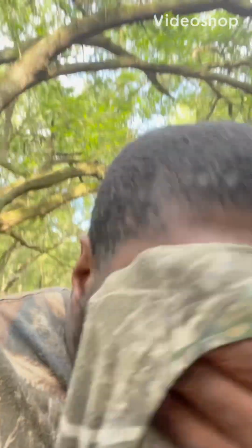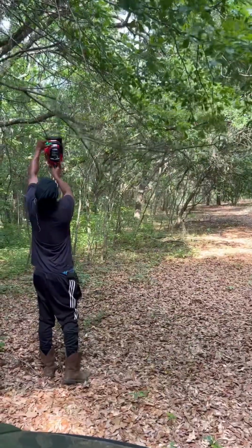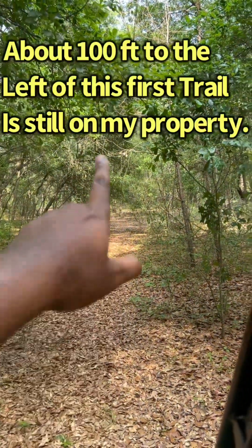Hey folks, out here making a path for the ATV. We're out here. Hilarious. Path goes all the way around the property.